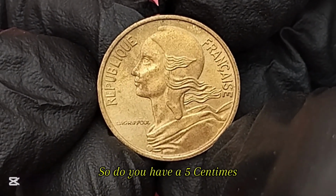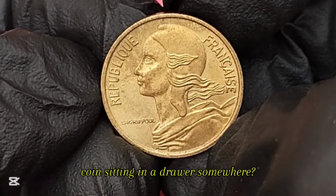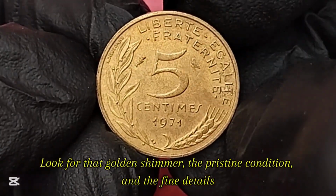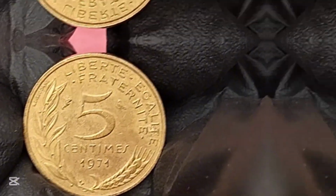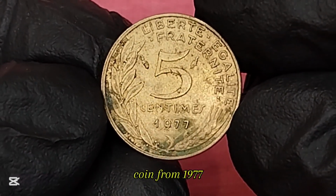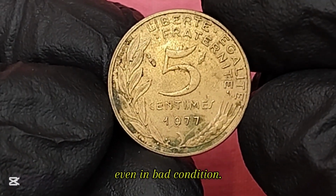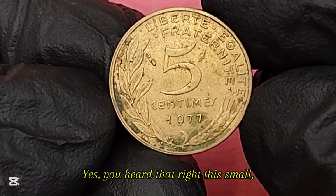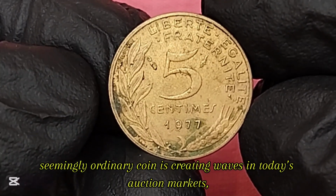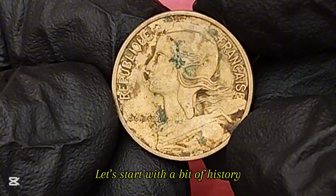So do you have a 5 centimes 1971 France coin sitting in a drawer somewhere? Check it now. Look for that golden shimmer, the pristine condition, and the fine details. Next up, the France 5 centimes coin from 1977, especially one in golden shade, even in bad condition. Yes, you heard that right, this small, seemingly ordinary coin is creating waves in today's auction markets, with collectors paying big dollars for it. Let's start with a bit of history.